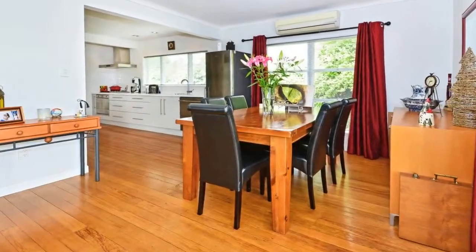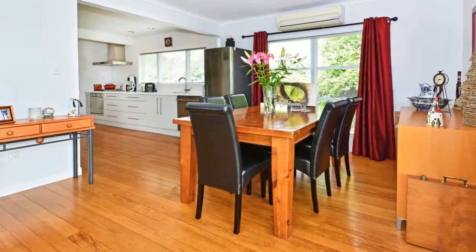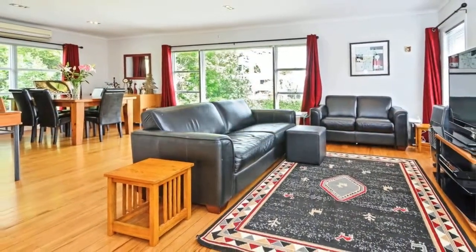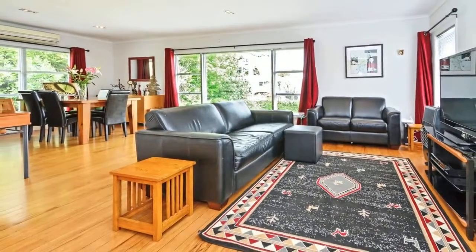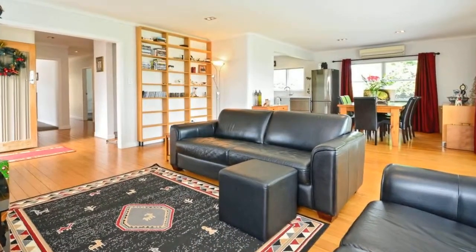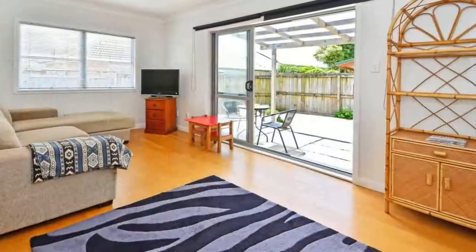2016. Set commandingly on 591 square metres with extensive wraparound sun-drenched decking and fabulous indoor-outdoor flow, this gorgeous home offers a super spacious internal design from the living areas to the generous-sized bedrooms. Warm and inviting throughout with style and comfort clearly in abundance.